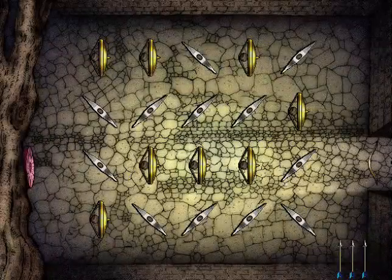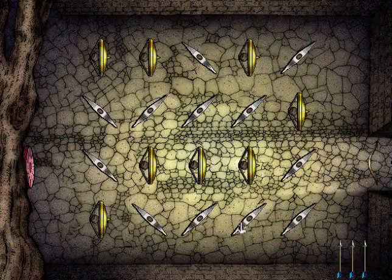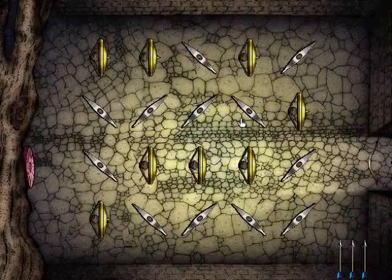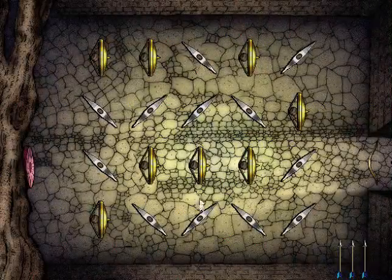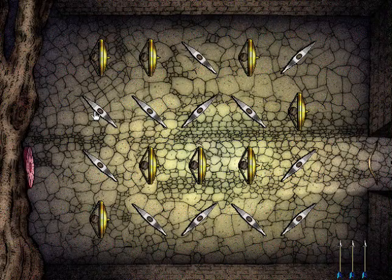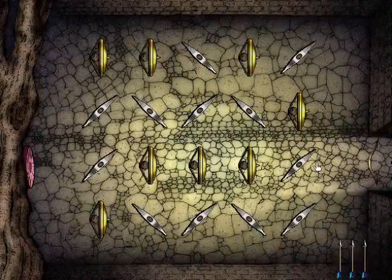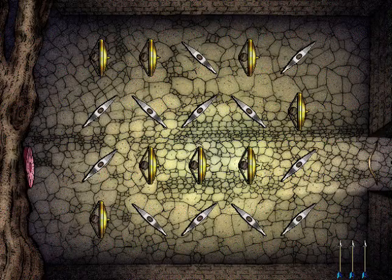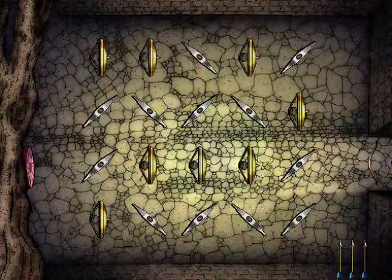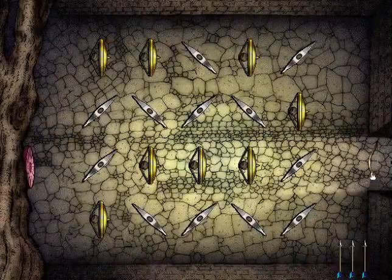Okay, so all I have to do is angle all the axes so that one arrow can bounce off all 12 of them, miss all the shields, and hit the target. That's not a big problem. That's a huge problem. Yep, that's it.